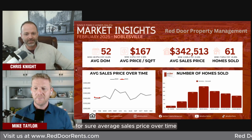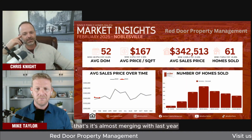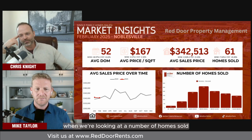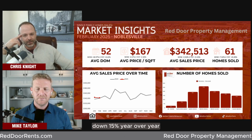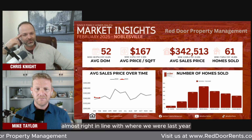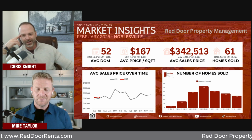Average sales price over time. Now you'll see those lines, which is shocking to me, it's almost merging with last year, which of course makes sense when we're looking at our number of homes sold down 15% year over year. But as far as your average price, man, we are almost right in line with where we were last year. I can't wait to see if this is going to stay consistent as we get into March.